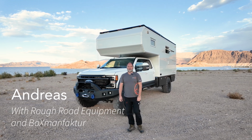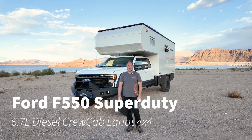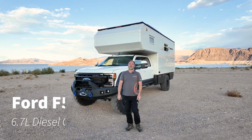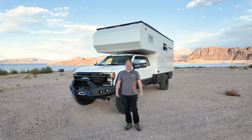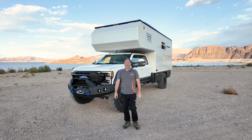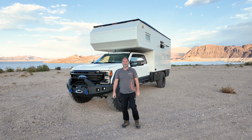Hi, this is Andreas with BoXmanufaktur, and today we would like to speak about our Ford F-550 with BoXmanufaktur Living Habitat. And this one actually is for sale, so if you are interested in a nice 2 or 4 person vehicle, very comfortable, nicely equipped, maybe that is a car for you.